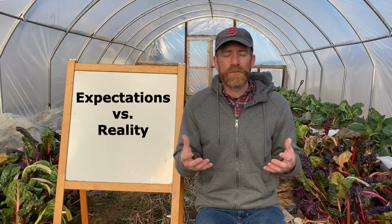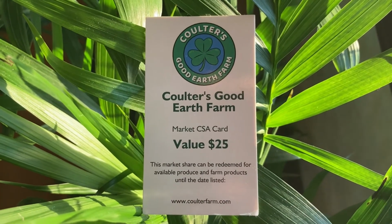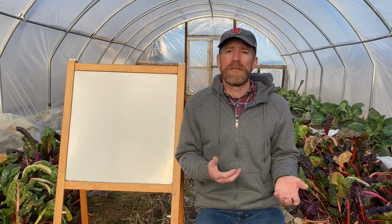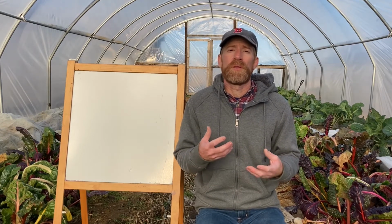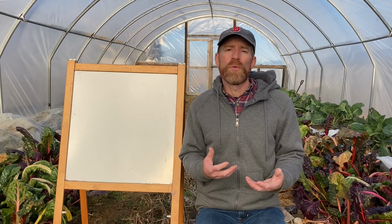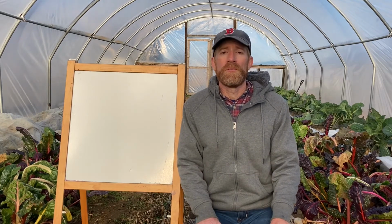We do something a little different too. It's called a market CSA. We actually have a prepaid card, and we sell those just like we sell a share early in the year. And then you can use that card at our market, at our farm events, at our special pickup days throughout the season. So that's a little more flexible model that we use sometimes to help our customers if they travel a lot. If they feel like they can't get there every week, they can come throughout the season and pick out what they want, and then just get it when they want it. So that's an option that we have for some of our customers to make it more convenient for them.